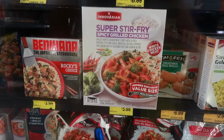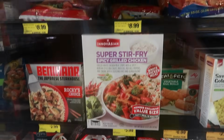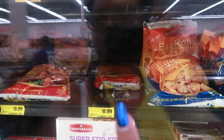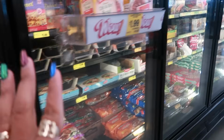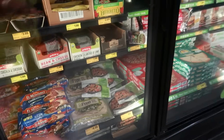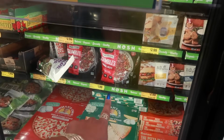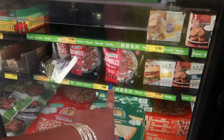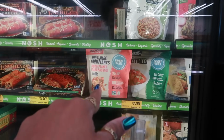Super stir fry, spicy grilled chicken, $5.99. Big bags of egg rolls back there for $9. I got on a tank top and my fingers are cold. I get cold real easy. So I'm not gonna keep opening up these doors. There's some plant-based crumbles, the original beefy for $1.99 in there. Hungry Planet Italian sausage crumble, $3.